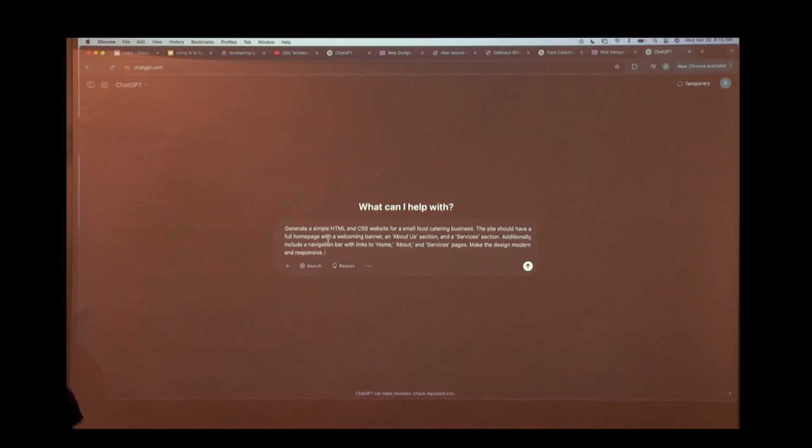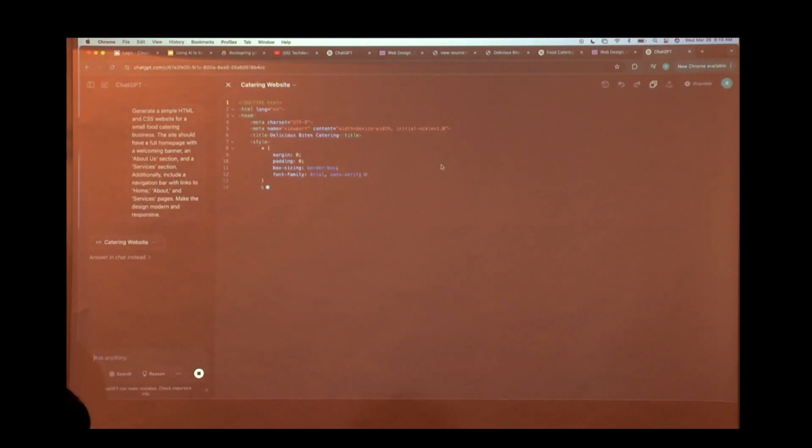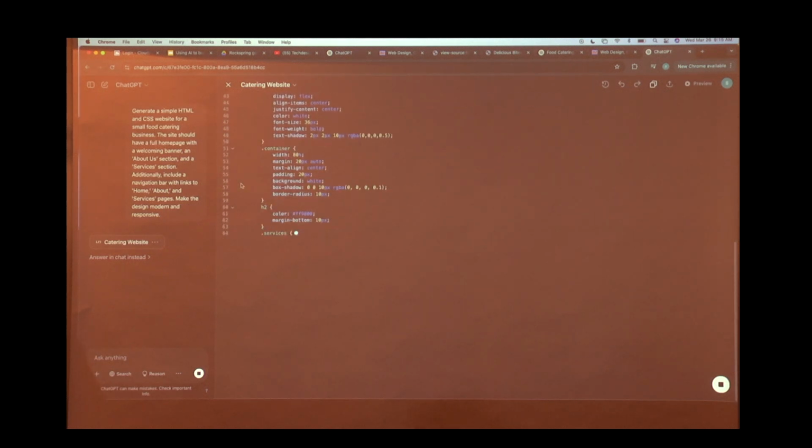So it reads: generate a simple HTML and CSS website for a small food catering business. The site should have a full home page with a welcoming banner. It should have an About Us section, a Services section, and additionally include a navigation bar for home, about, and services pages. Make the design modern and responsive, meaning scalable, so it'll be mobile friendly as well. So now she's going to run the prompt. You have some of those things in quotes. Is that needed? It's not needed, but we have it to make it easier for ChatGPT to understand that there are different sections. Gotcha. So the code is being generated, as you can see.